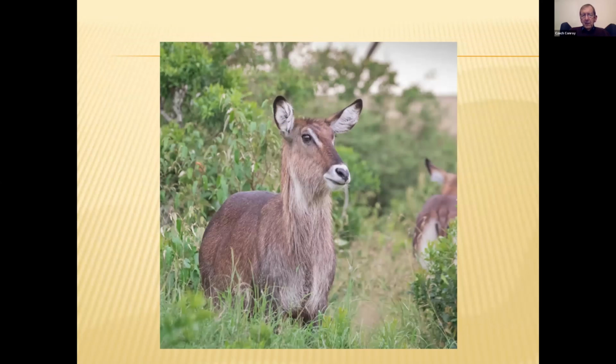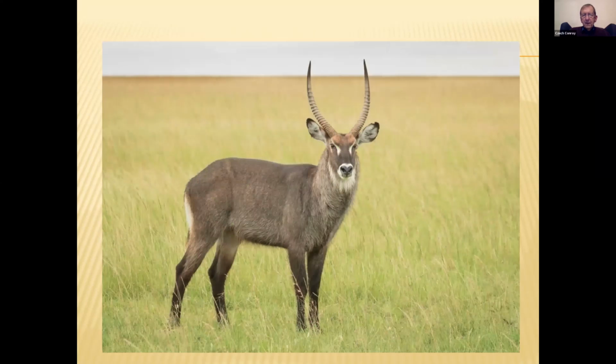And this is the female Defassa waterbuck, and that's the male. The name waterbuck indicates that they are a wetland animal, but despite that, they can also be found in grassland areas. They like grasslands, and they're fine there so long as there's plenty of fresh water for them to drink.